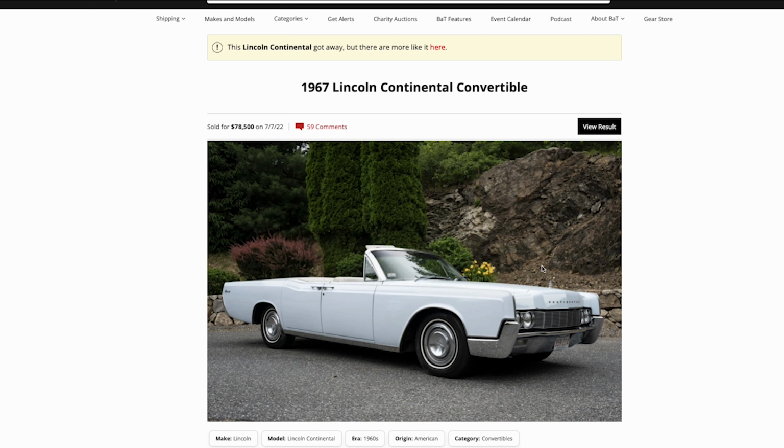And you will notice that this 67 Lincoln Continental did sell. So you see here where it says sold for $78,500. Although I wanted to do this review of this listing prior to it ending, it just didn't work out. And I decided I still wanted to go back to showcase why this car sold for nearly 80 grand. So a couple things to start with.